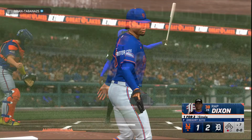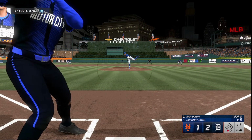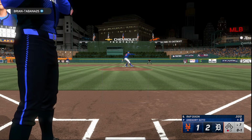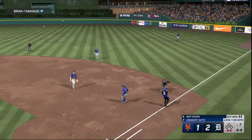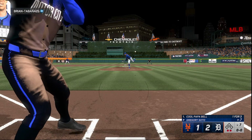Swings through it, and that's a strikeout. Now it's the second baseman, Rap Dixon. That's a strike, 0-1. Base is empty, one away. Here at the bottom of the seventh. And he can't come up with it. Still fires to first. The tag out. Here's the left fielder, Cool Papa Bell.